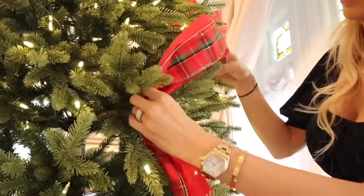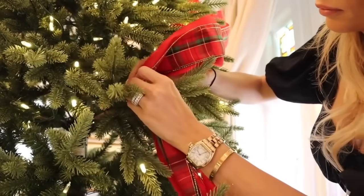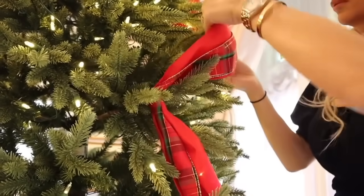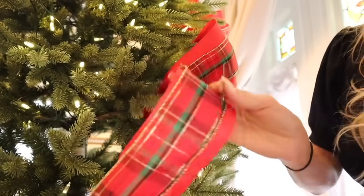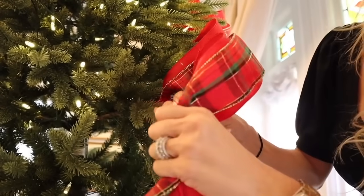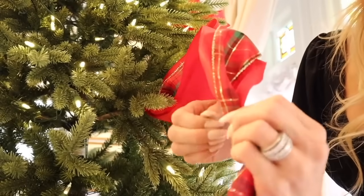So what I do is actually use my hand to measure out how big they are, and then I use a little green ornament hanger and I just tuck it into the tree. That way I can make it as big or small as I want, and then I spread the three different ribbons apart. That way I can make it look as big or small as I'd like.